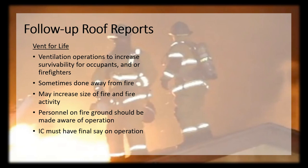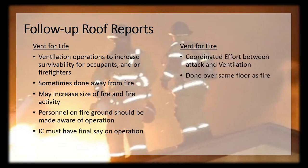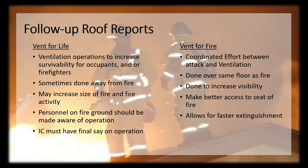This operation is done primarily, or can be done, in a center hallway multifamily residential occupancy. This is done to create a safe area for occupants to exit a structure while limiting the amount of smoke, toxins, heat, and fire that they can be exposed to. Vent for fire is what is done primarily. It's a coordinated effort between attack and ventilation. It should be done over the same floor as the fire. It's done to increase visibility, to create better access to the seat of the fire, and allows for faster fire extinguishment.